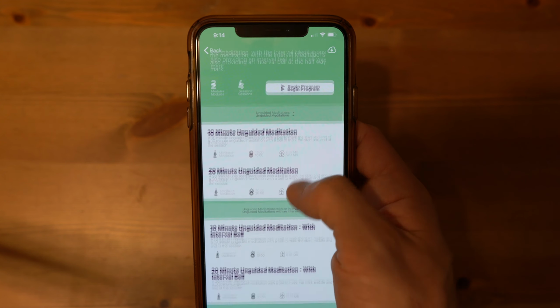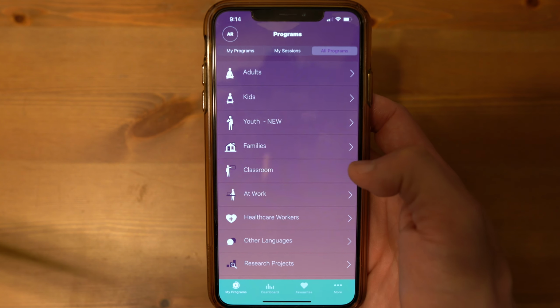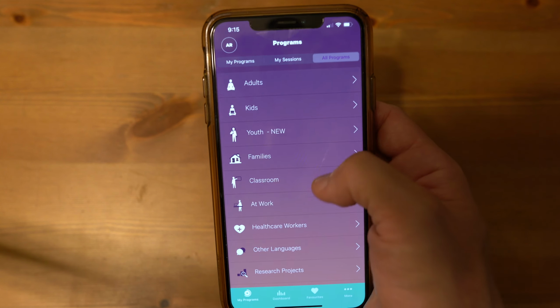And because it is an Australian app, the voice in all of the meditations is an Australian accent, which is cool.